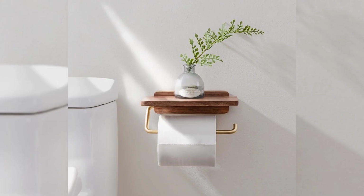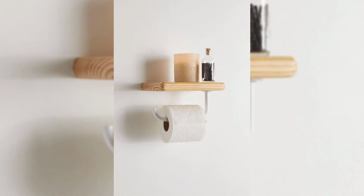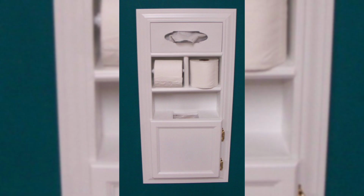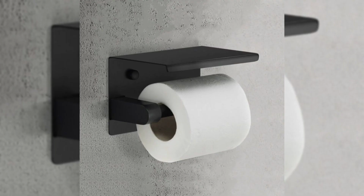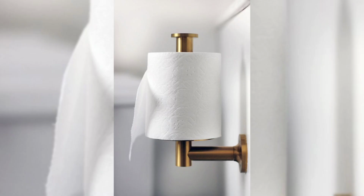Stand-alone holders are handy if you don't want to drill holes in your walls. They come in different looks, from plain to fancy. Want a clean and modern look? Consider holders that are set into the wall so they are flush with it. They save space and look sleek.